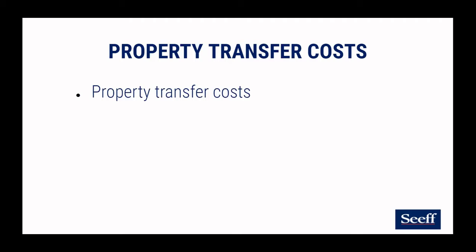The estimated amount of this will vary according to the purchase price of your property. The fee is based once again on the tariffs recommended by the Law Society, but usually it's going to differ slightly from one law firm to another. The property transfer cost will be payable once off before the transfer of the property, and this will be paid to the transferring attorneys.